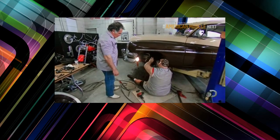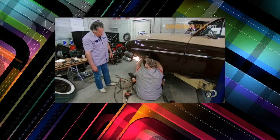Everything tightened up? Yeah, we're getting there. Yeah, you're getting there. We need to get this car to paint within the next 24 hours, so we gotta work quick. It'll be good. Fat and low. Yeah.